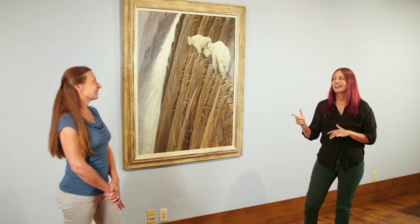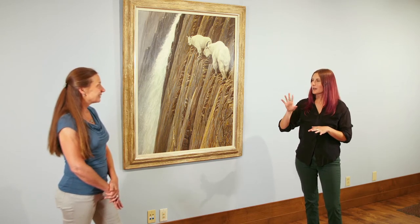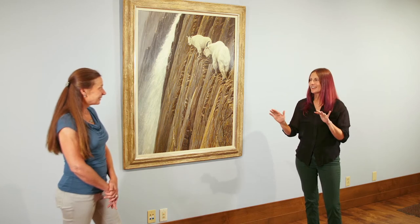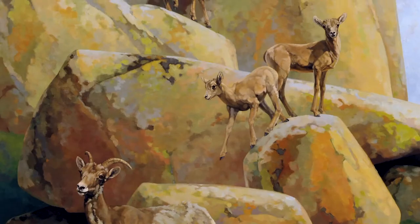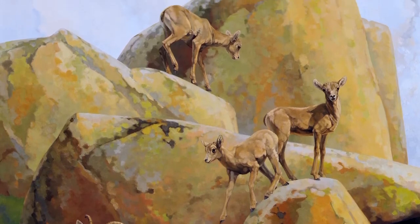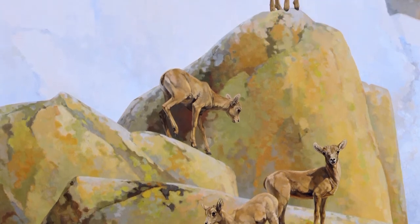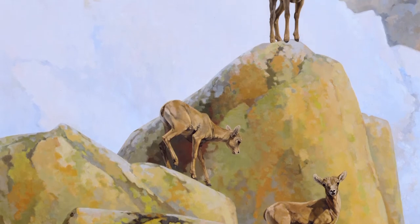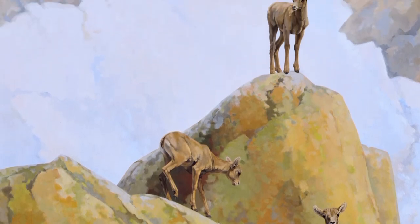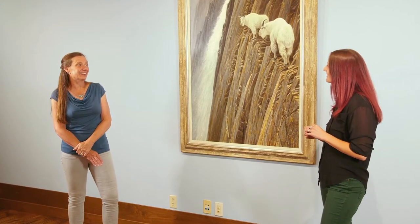Yes, totally. And you know, there's a painting in the museum's collection that illustrates that process you're describing perfectly. It's called Playground by the artist Laney. And in it, five bighorn sheep lambs are jumping around, playing on these big boulders. But of course, they're not just playing. They are learning and practicing skills on those rocks that they're gonna need to use for the rest of their lives. Laney is a Wyoming artist, so I'm sure she has seen bighorn lambs playing like this.